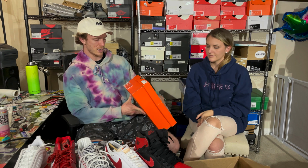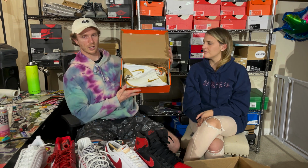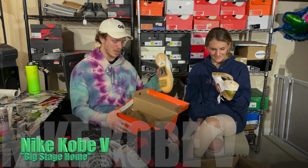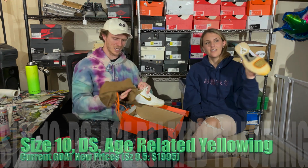Orange Nike box here. Wow. Is that a good wow? Yeah. Or not good wow? We got a Kobe in a size 10. This is another, oh my god, I think this is dead stock. Comes with this bag right here. This is a really cool bag actually. Holy hell. The swag.